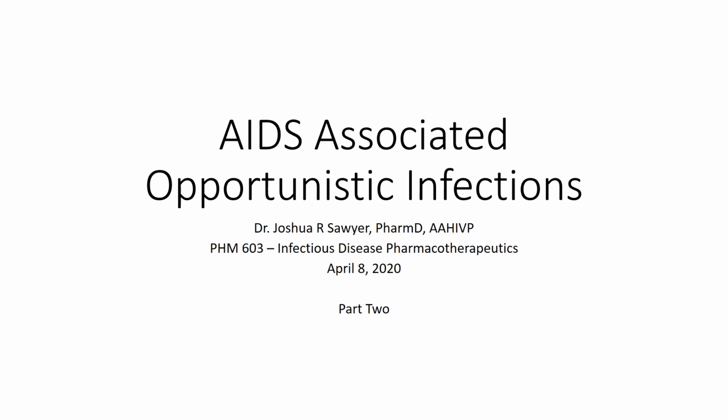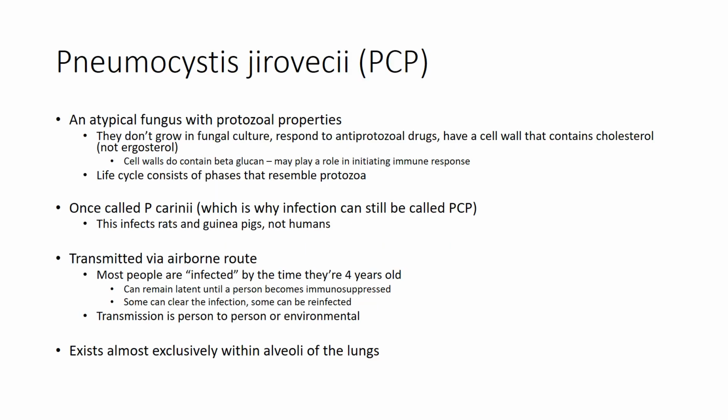All right, welcome back for part two. In this section, we're going to be talking about Pneumocystis carinii pneumonia. So like I said before, this is actually known by the new name Pneumocystis jirovecii.